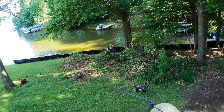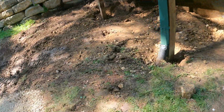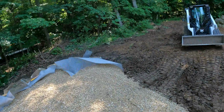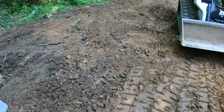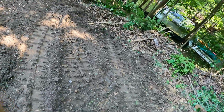So this is the end of the day. You can see where we cleaned up. That's where I tore a lot of that dirt out of there. It becomes a complete mess, almost chaotic. But there is an ending to it, and the ending is beautiful. So I'm just walking around, kind of showing what we accomplished during the day.